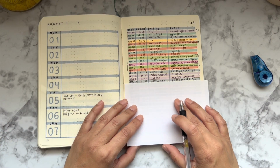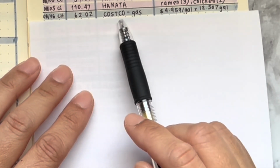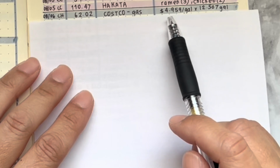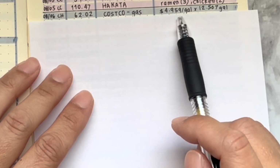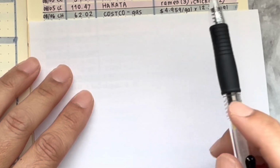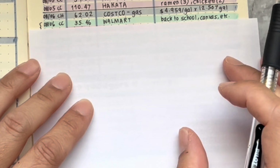And we're going to get started with, on the 6th, I spent $62.02 at Costco for gas. And at that Costco out of town, it was $4.95.9 per gallon.